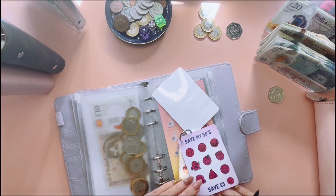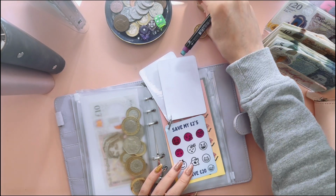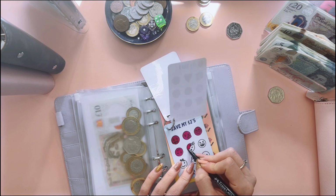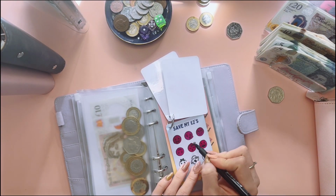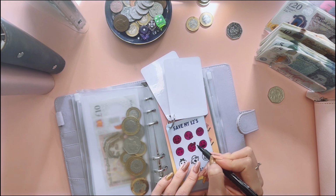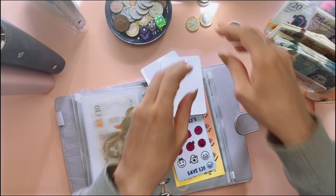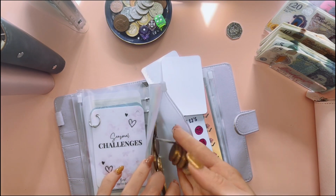We've done all the pound coins, so I'm going to put them towards the £2. So we can cross off two of these. There we go. Oh, let's colour in that Z, looks a bit weird otherwise. There we go. Perfect. So that £4.50 is going into there.